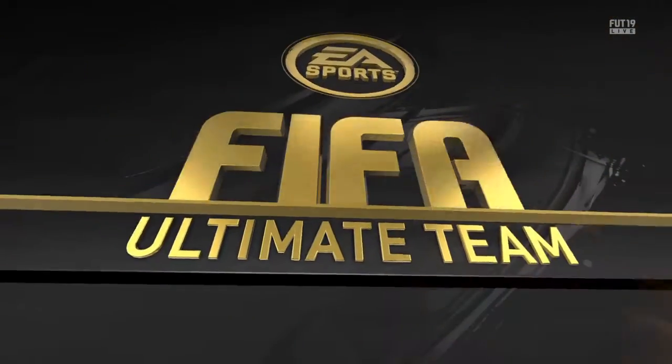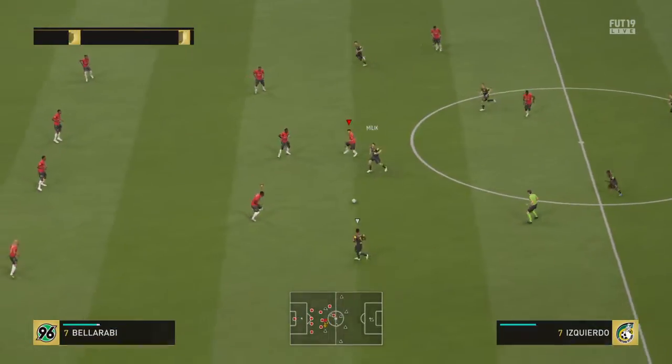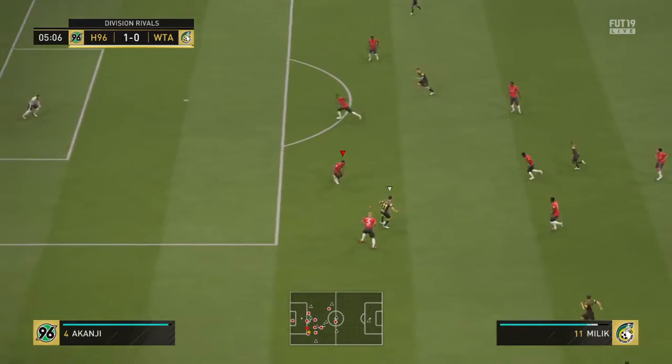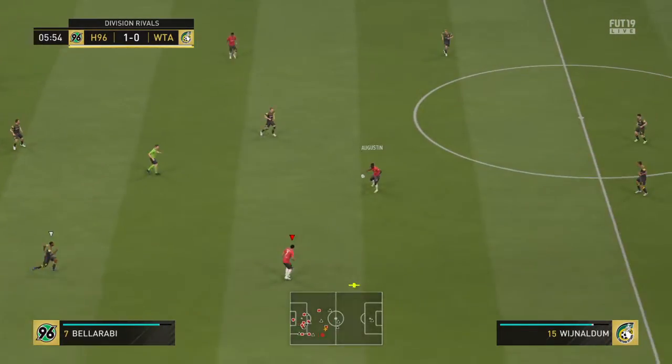Shows if you do the difficult thing in the right areas and it comes off, this is what happens. You get a great goal. Sometimes you see somebody beat a couple of opponents and then it comes to nothing, but this fella made sure he had an end product to that. Wonderful bit of skill. Space across the ball now. Challenges for the ball.